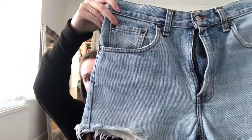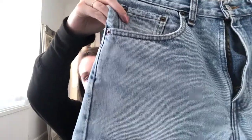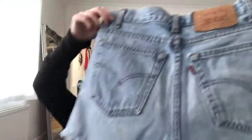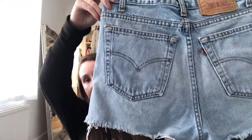Actually, yeah, eBay is good. One of the pairs of Levi's I'm going to show you is from eBay. But these ones are from Rocket, and obviously they're Levi's, as I've said 100 times. I love this color. It's like a washed out sort of light blue. I've had these for like hundreds of years. They're my go-to denim shorts, and yeah, just love them. Obviously I put a belt with them because, as I said, I've got a smaller waist than I am on the bottom, so it just sort of cinches the waist in.